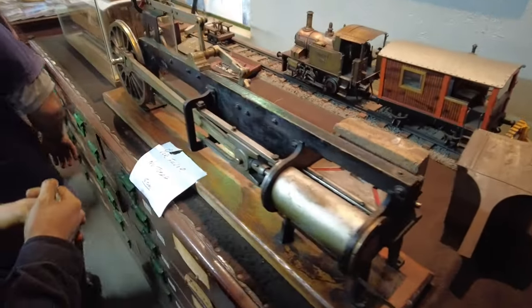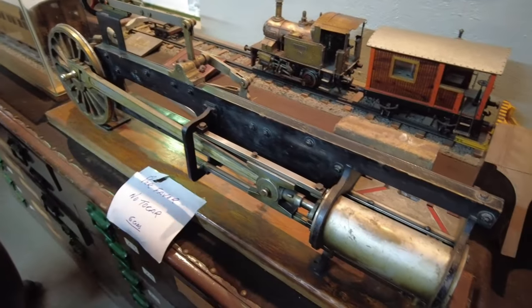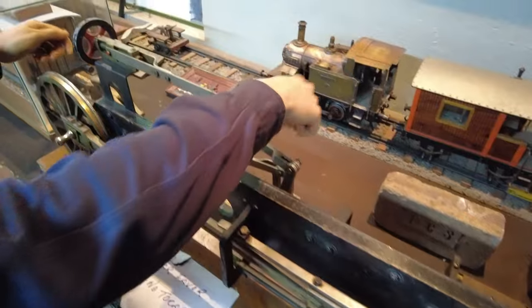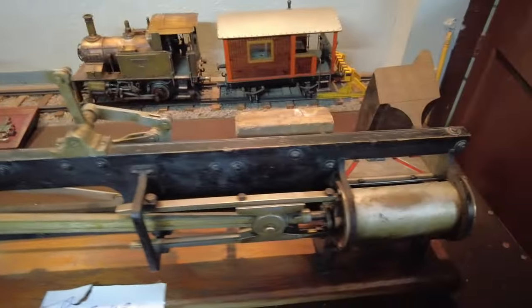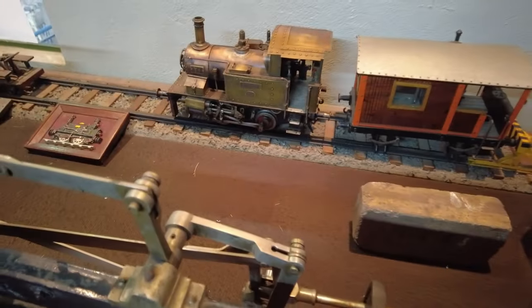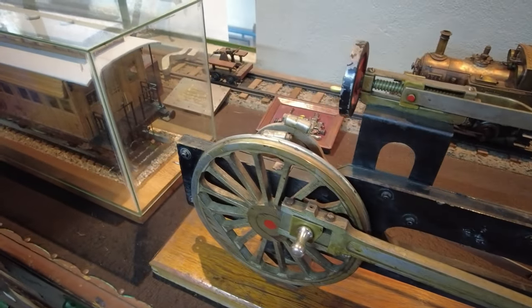This one is a scale model of the Stephenson valve gear. You can see the side rods. This is the bolt here, and this is the coupling attached to the wheel. As you can see, the model of the steam engine wheel and valve gear. This valve gear is the first one that was created by George Stephenson.